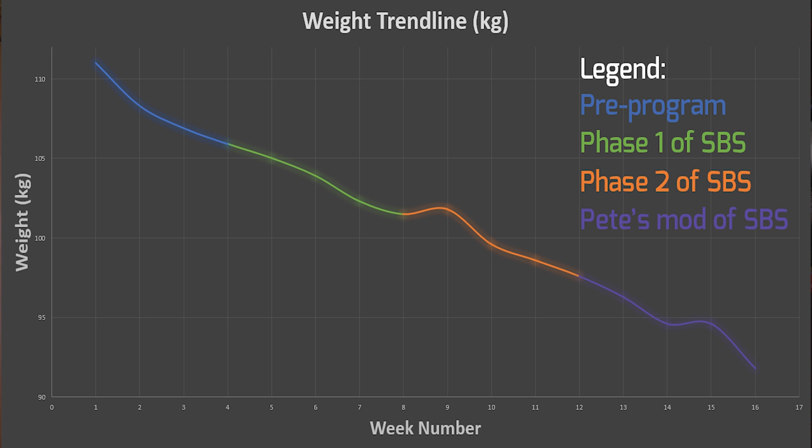So as I reported before, leading up to starting Science Based Six Pack, just counting calories, just making some minor adjustments to my food, but without any kind of macro targets, without any calorie target, just watching what I eat fundamentally and making some slightly better choices without any real information behind it, I was losing 1.3 kilos per week in the 4 weeks leading up. When I started the program, I was at 105.9 kilograms.